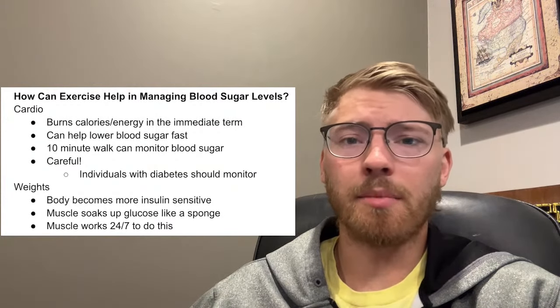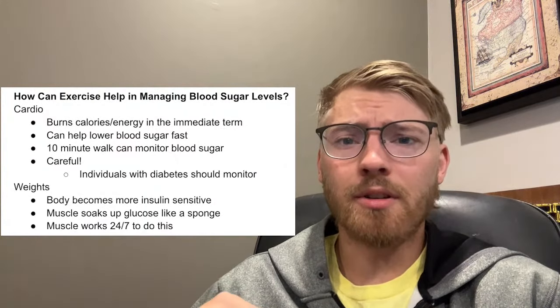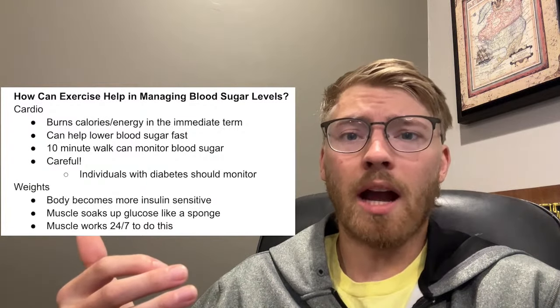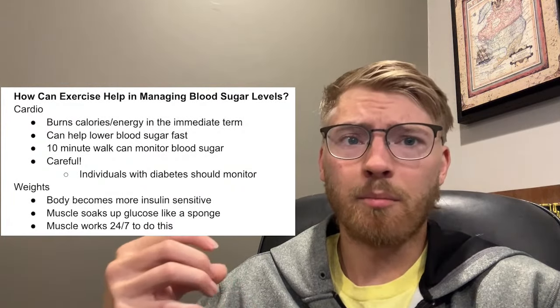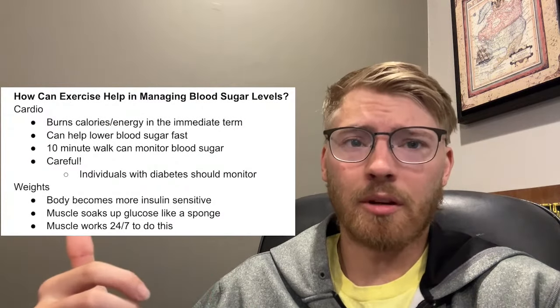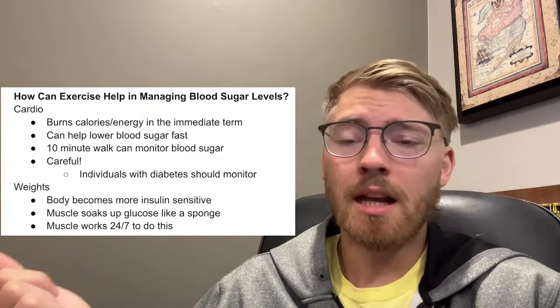So if we think about the complete opposite of that side, insulin resistance is when your pancreas cannot produce enough insulin to actually lower your blood sugar. Your body becomes resistant to it. So we're trying to do the complete opposite here. Resistance training can build more insulin sensitivity, and it does this by building muscle. And that muscle actually soaks up the glucose like a sponge.